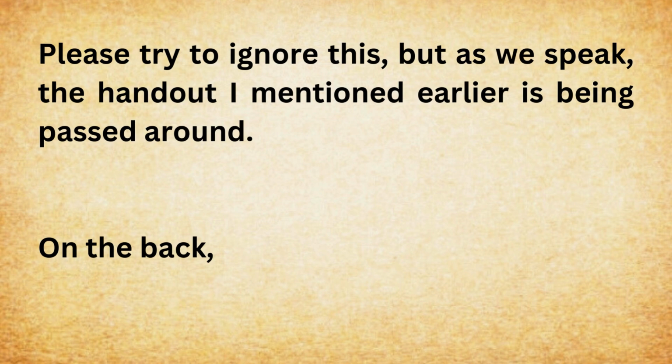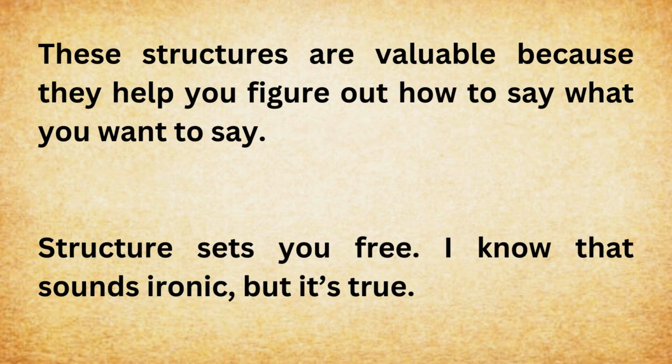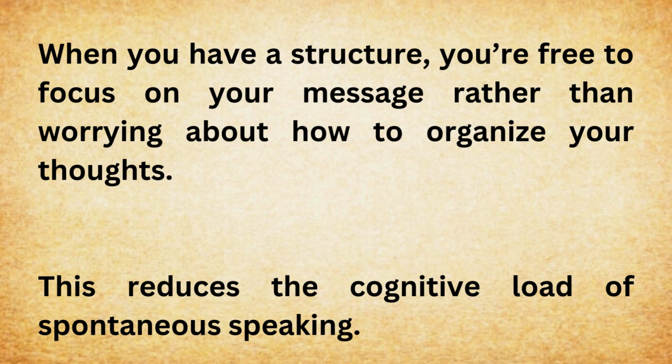Please try to ignore this, but as we speak, the handout I mentioned earlier is being passed around. On the back, you'll find a list of structures, the two we discussed and several others, that can help you in spontaneous speaking situations. These structures are valuable because they help you figure out how to say what you want to say. Structure sets you free. I know that sounds ironic, but it's true. When you have a structure, you're free to focus on your message rather than worrying about how to organize your thoughts. This reduces the cognitive load of spontaneous speaking.